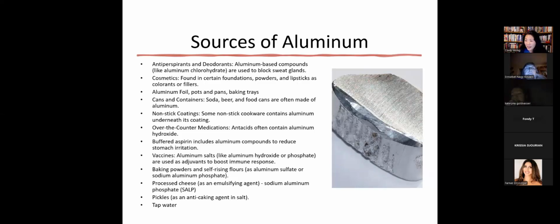A lot of non-stick pans, if you scratch it, it's aluminum, so that can get into the food. So you can switch your pans. Some lipsticks have aluminum and some foundations have it. So you can go through that list, even antacids. Sometimes they have aluminum hydroxide, even aspirin. Some of them are buffered to protect the stomach, and that contains aluminum compounds.